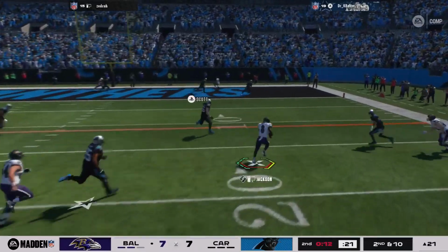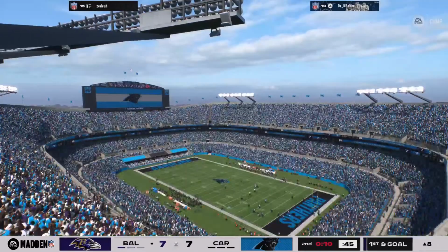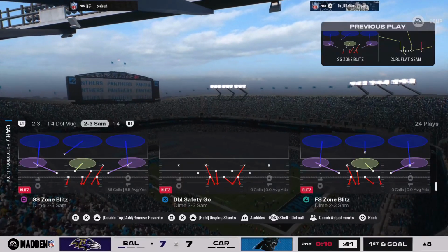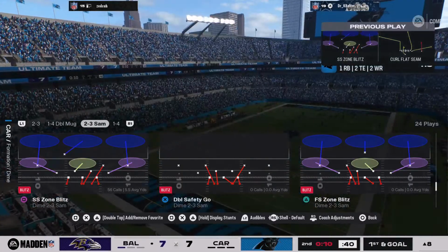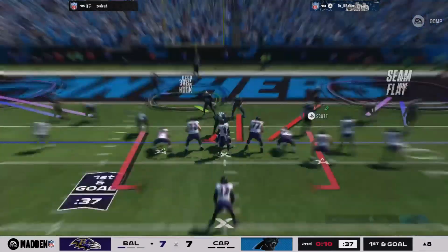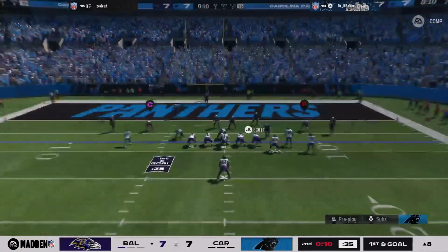On the run to the right. Now he takes off. And the left, first and goal. He is down. Oh, that's what I'm saying. Like, game, what do you want me to do? I got a spy and a contain on. And they'll get it with 10 seconds until the break. They've got it at the 8. 1st down and goal.